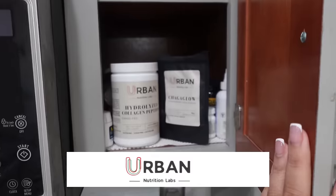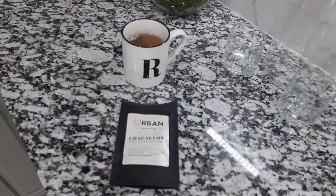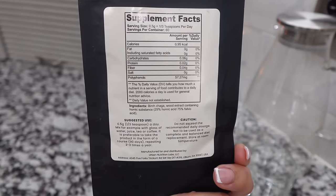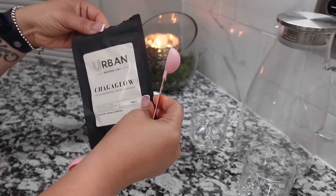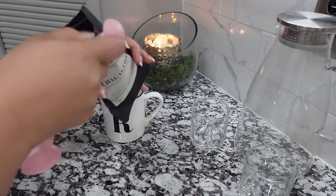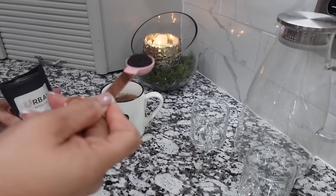Good morning. Of course y'all know, first things first, I am grabbing my Chaga Glow by Urban Nutrition Labs. If you're a multitasking queen struggling with brain fog, until you discover this black powder, you don't know what you have missed out on. It gives you more energy, makes you feel more stable, not washed out, and gives you energy throughout the entire day. Not only that, it also helps your skin. Sometimes we have daily crashes from consuming too much coffee, but this will sustain your energy. It will make you feel like the boss that you are and keep you motivated throughout the day. Do not sleep on this product.